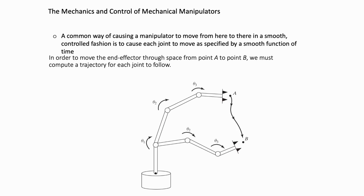A common way of causing a manipulator to move from here to there in a smooth controlled fashion is to cause each joint to move as specified by a smooth function of time. In order to move the end effector through space from point A to point B, we must compute the trajectory for each joint to follow. Again, set theory is also very much applicable in the calculation of this.